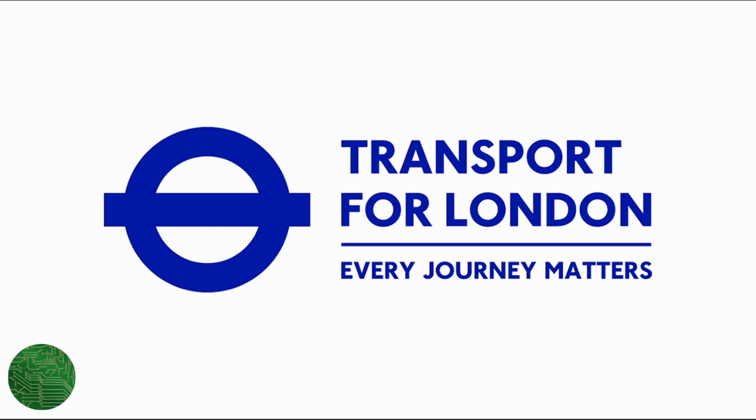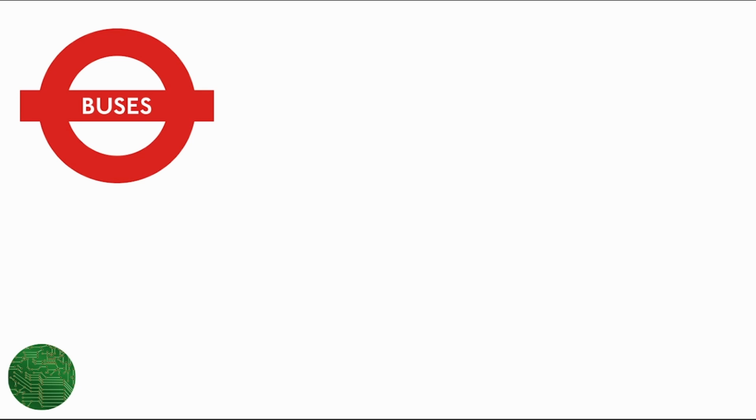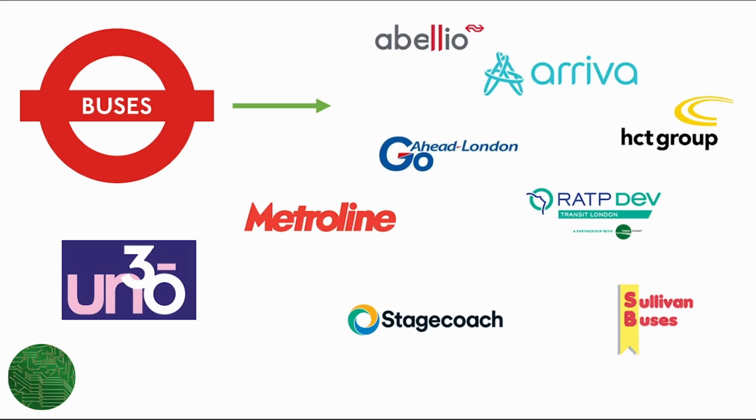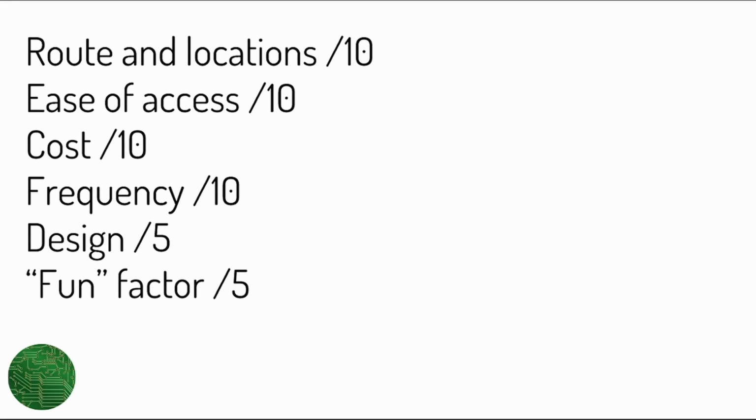A quick note before we start: London buses are operated by a plethora of companies under contract to TfL, but we'll be ranking them as one service. The categories are route and locations, ease of access, cost, frequency, design, and fun factor. Design and fun factor receive half the weighting of the other categories due to their subjectivity.